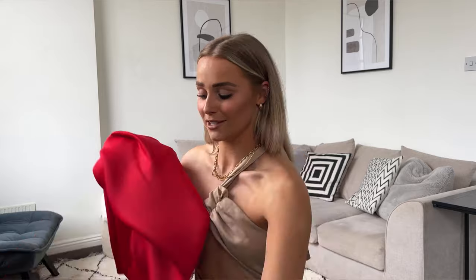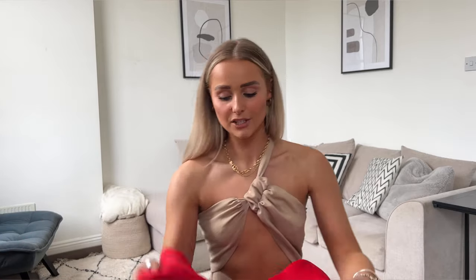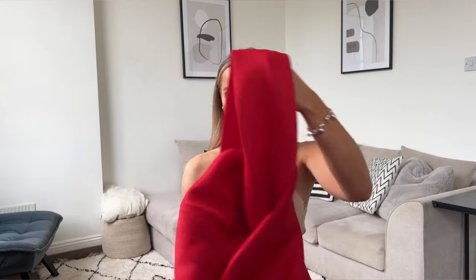Oh my God, I'm really excited for this dress. I don't really know if it's wedding-y though. I feel like this would be really cute at Christmas, like you kind of look like a Christmas present. I am actually really excited to try this on, but yeah, I don't know if it's a wedding vibe. I guess it depends what kind of wedding, but how gorgeous.